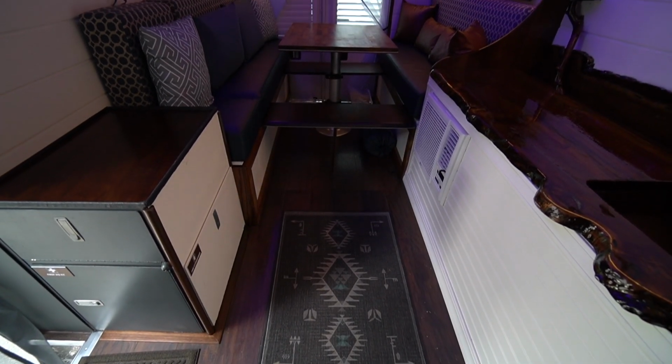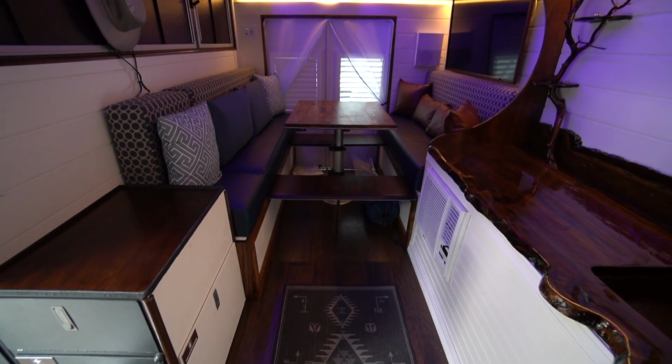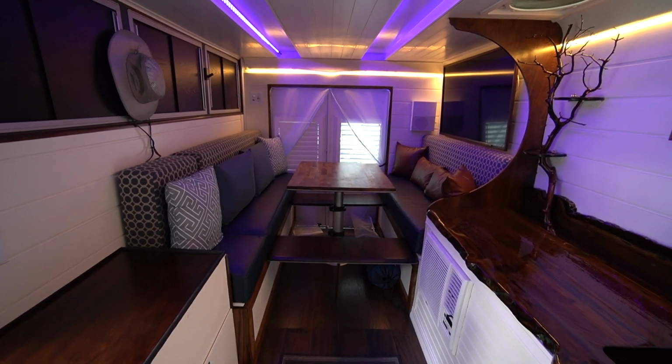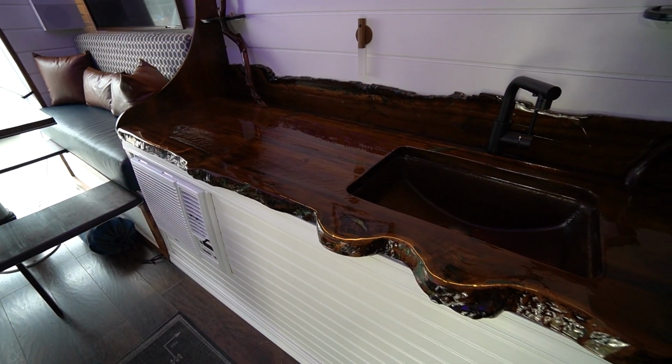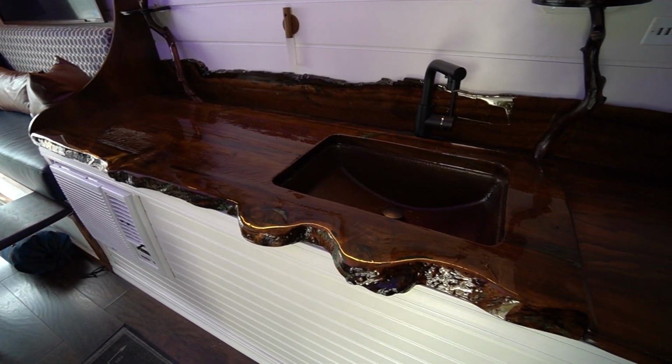Where did you find this thing? A super awesome guy got it off an auction when it was decommissioned, and then I found it on Facebook Marketplace. I was looking for a schoolie or a shuttle bus, and then this just showed up. It was meant to be.